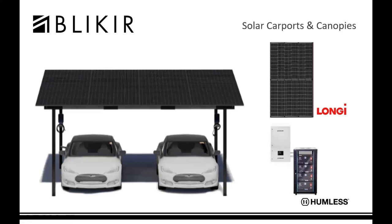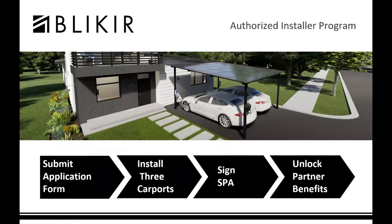Bleakier does have an authorized installer program that requires an application and 3 installations. After these steps, if you do install 5 carports per month, and that's going to be tabulated quarterly, you will receive $1,000 per carport installed, as well as customer leads from RENVU, some special pricing agreements, and partner benefits through RENVU.